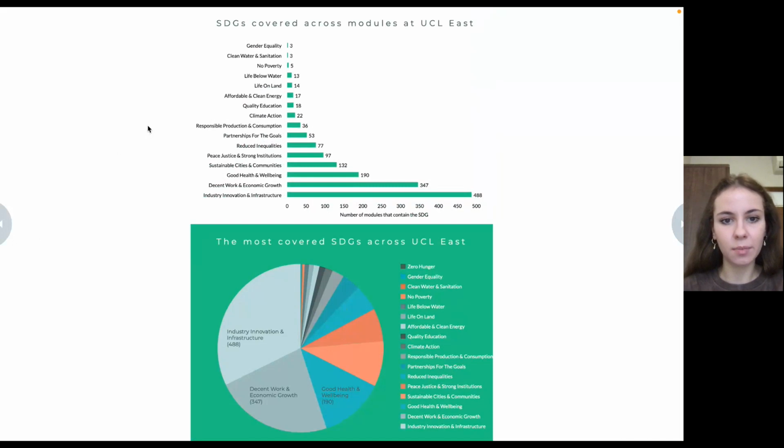So on the very top, we can see a bar chart which shows the SDGs on the left-hand side. And then on the bottom, you can see the number of modules which contain each of the SDGs. And we can see that there is a pretty big contrast between some of the SDGs which are least covered, such as gender equality, clean water and sanitation, and no poverty, versus some of the more covered ones, which are industry, innovation, and infrastructure, which is present in 488 modules, in comparison with gender equality, which is only present in 3.